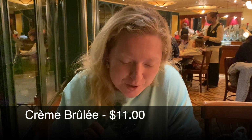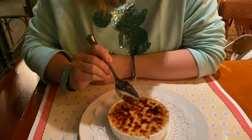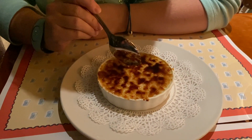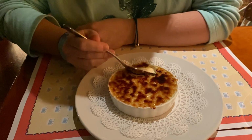All right, we got the creme brulee. This was our dessert choice option for the Prix menu. Let's check it out and see how it is. It's very crisp on top. It's gotta do the creme brulee break test. Oh, there it goes. Perfectly crisp on top. Let's take a bite.